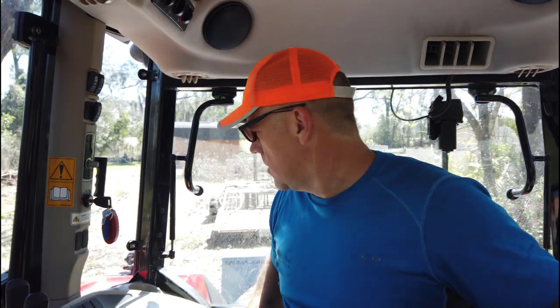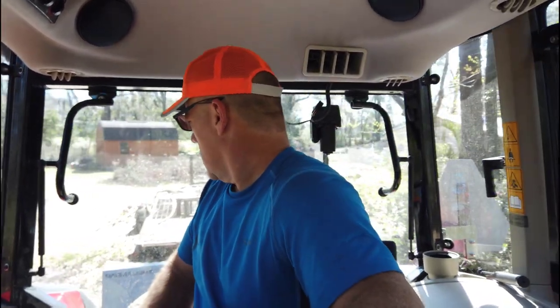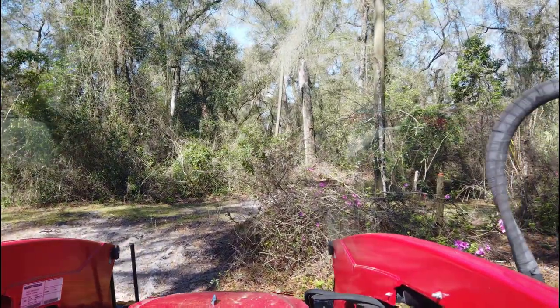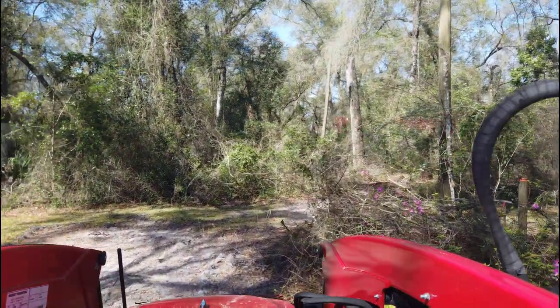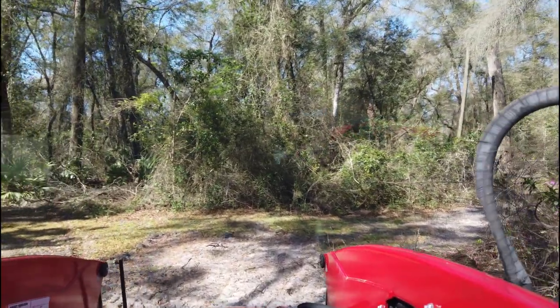All right, so adjust it there. And let's look in front, and you'll see we're cutting the edge of the road. So that vegetation, a lot of those vines there, all that kind of stuff, all gotta go. One tractor is the deal.